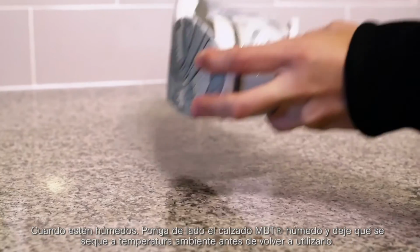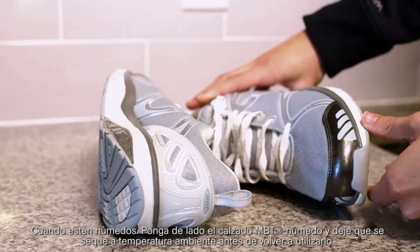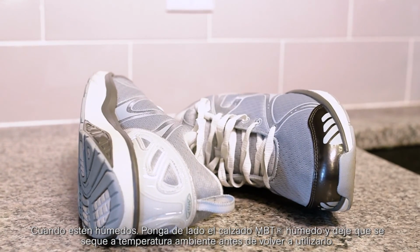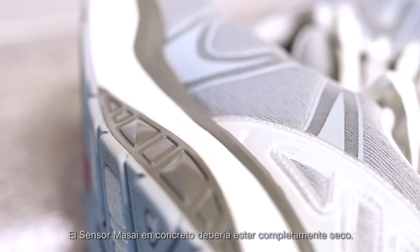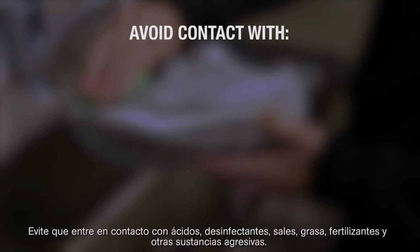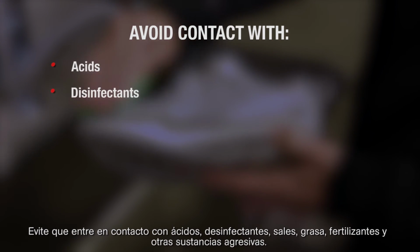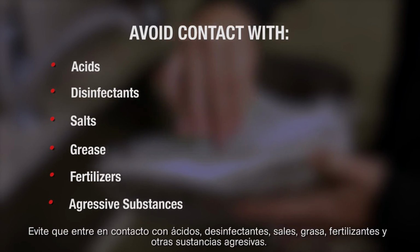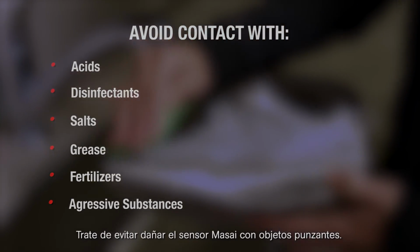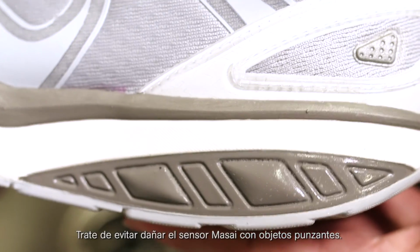When wet, lay MBT shoes on their side and allow them to dry at room temperature before you use them again. The massage sensor in particular should be completely dry. Avoid contact with acids, disinfectants, salts, grease, fertilizers, and other aggressive substances. Try to avoid mechanical damage to the massage sensor with sharp objects.